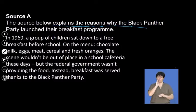Now let's look at the source itself to see if it gives us those reasons why the Black Panther Party launched its breakfast program. Okay, it says in 1969, so you can underline or highlight the date. That is very important because it's giving you context. Okay, a group of children sat down to a free breakfast before school. On the menu, chocolate milk, eggs, meat, cereal, and fresh oranges. The scene wouldn't be out of place in a school cafeteria these days. But the federal government wasn't providing the food.